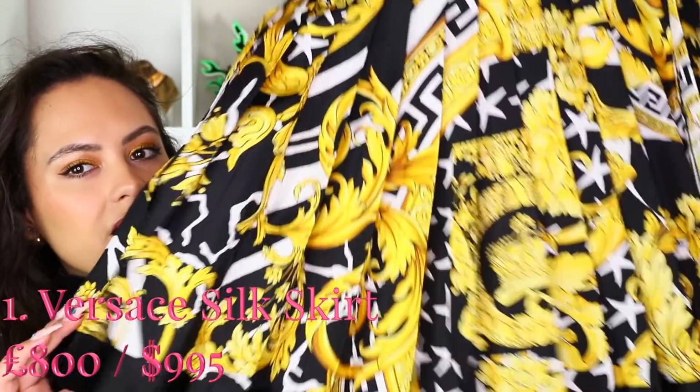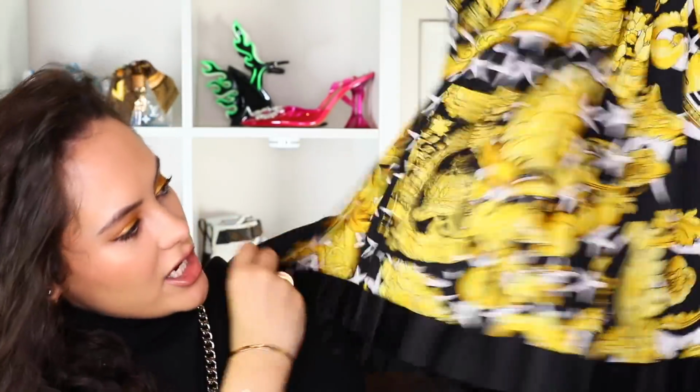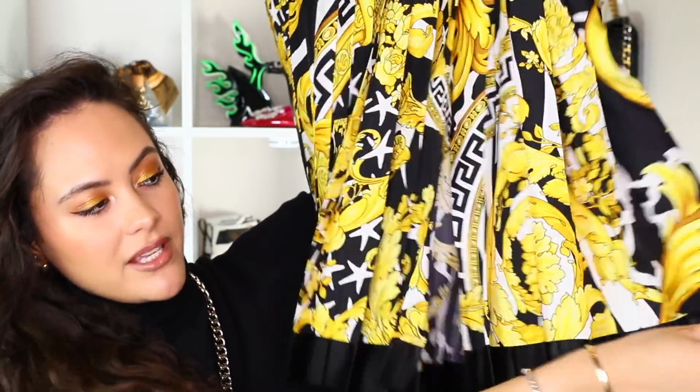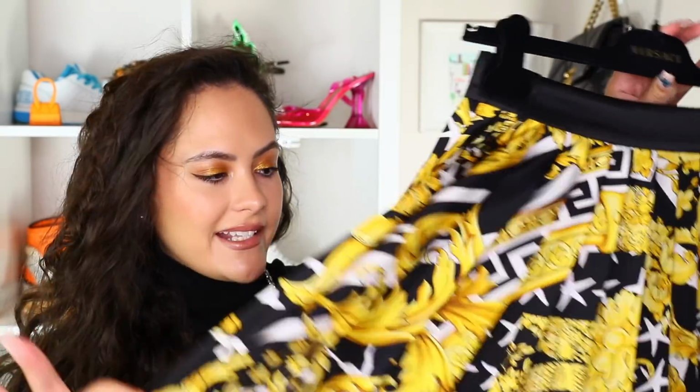Starting us off with this glorious silk Versace pleated skirt I got. We've got a slit happening somewhere. She's a little bit risque. Where is she? There she is. Hello, little flash of the thigh. So, I don't know if this particular print is still available, but they always have ever so slight variations of this every year, okay? So if you're interested, you could still get something very similar.